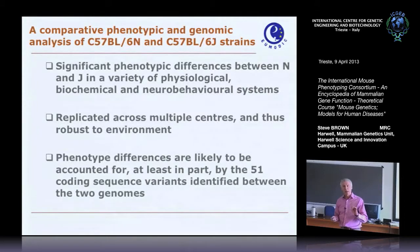And therefore, we'd expect people would have to take this into account when they're thinking about comparing mutants that are developed on the N strain, as is happening in IMPC, and all of the legacy data or other mutants that we generated in the future on the J strain. So we have to think about that in terms of how we assess phenotypes when looking across different N-bred strains. And it's an important lesson for mouse genetics generally.